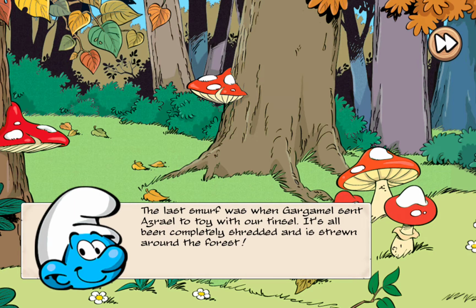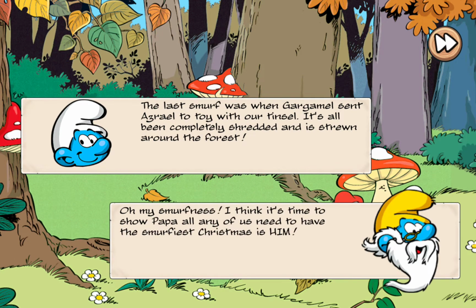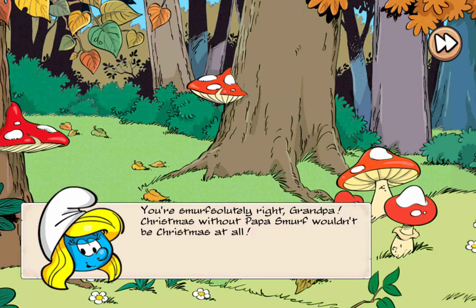The last Smurf was when Gargamel sent Azrael to toy with our tinsel. It's all been completely shredded and is strewn around the forest. Oh my Smurfness! I think it's time to show Papa all any of us need to have for the Smurfiest Christmas is him. Oh, Jesus. If this task is all I want for Christmas is Papa, I'm going to wig out. You're Smurfsolutely right, Grandpa. Christmas without Papa wouldn't be Christmas at all.